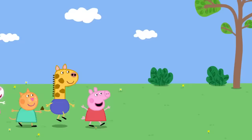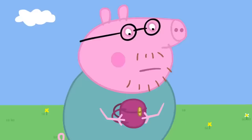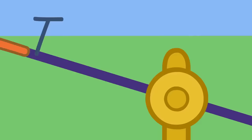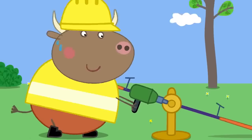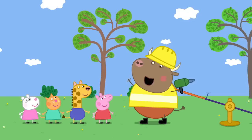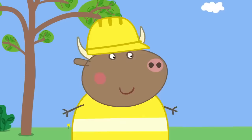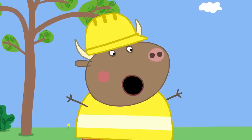Stop! Is there a problem, Mr. Bull? Just finishing fixing the seesaw, Daddy Pig. There, now it's safe as houses and ready to go. Hooray! Peppa loves playing on the seesaw. Will you play with me, Mr. Bull? It's fun. Me? Why not? It is fixed and ready after all.